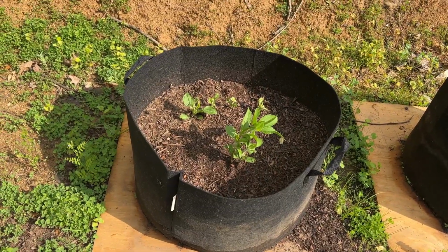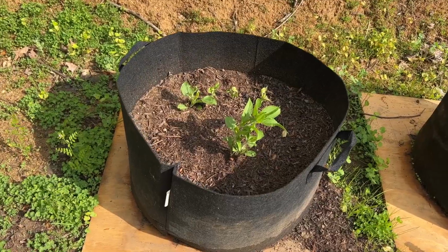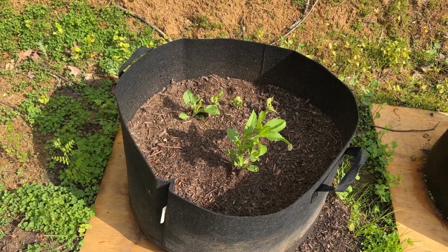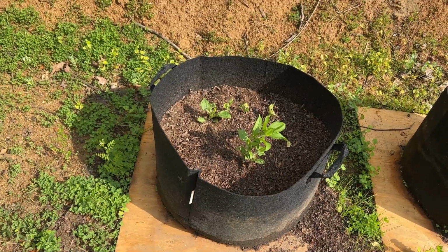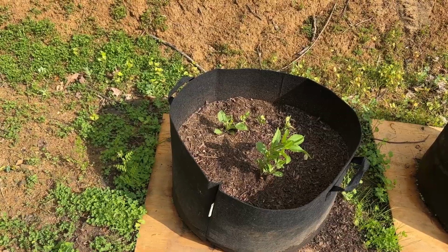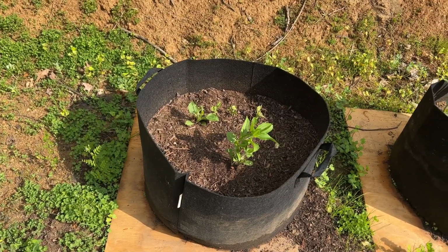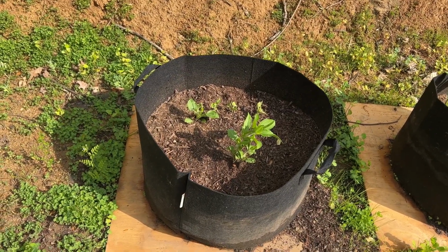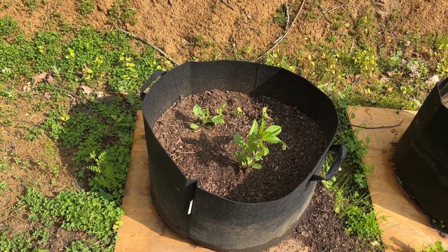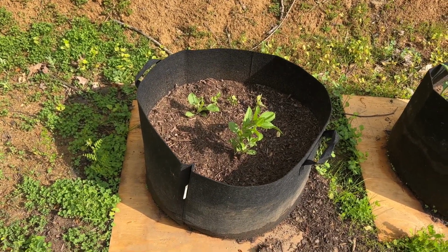All right, here's a little closer look at what we got growing here. These are sunchokes, also called Jerusalem artichokes. These are in 15-gallon fabric grow bags. So they allow really good drainage. They're almost like growing in a pot, but they allow really good drainage. But this is the best way because we have a hard clay soil here.